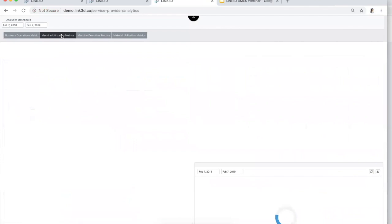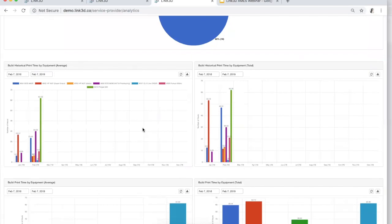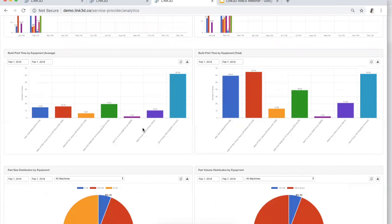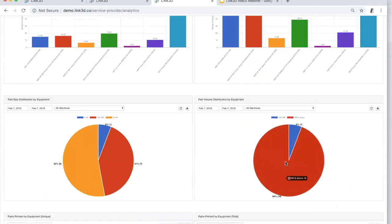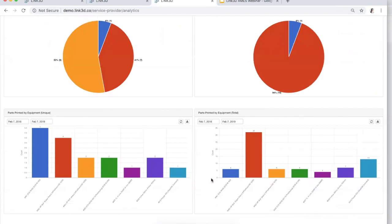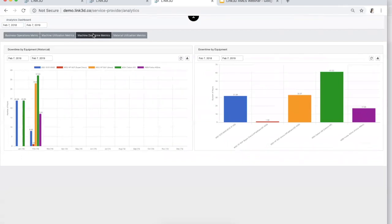But also on a machine utilization level, how many jobs are running that are completed or are in progress? How much time have I spent on each equipment? Am I truly maximizing its build? Am I able to understand the part volume distribution? Do I need to buy a bigger machine or smaller machines to maximize my capabilities? Or do I need to look at how many parts are printed by month to really understand what's driving business innovation, and if I need to purchase more machines or outsource to partnered service bureaus? And also, how often are my machines down? Am I getting the service level based off of the agreement with my machine partner?